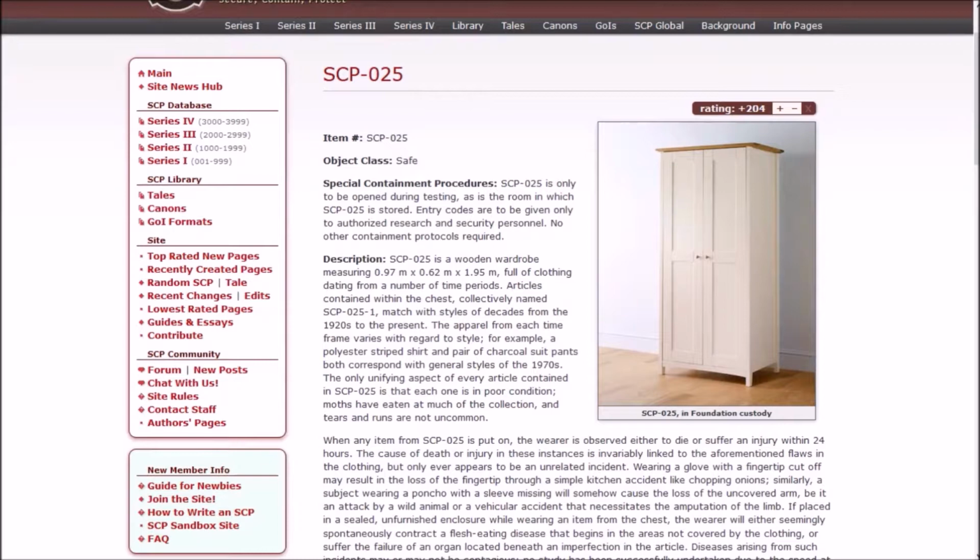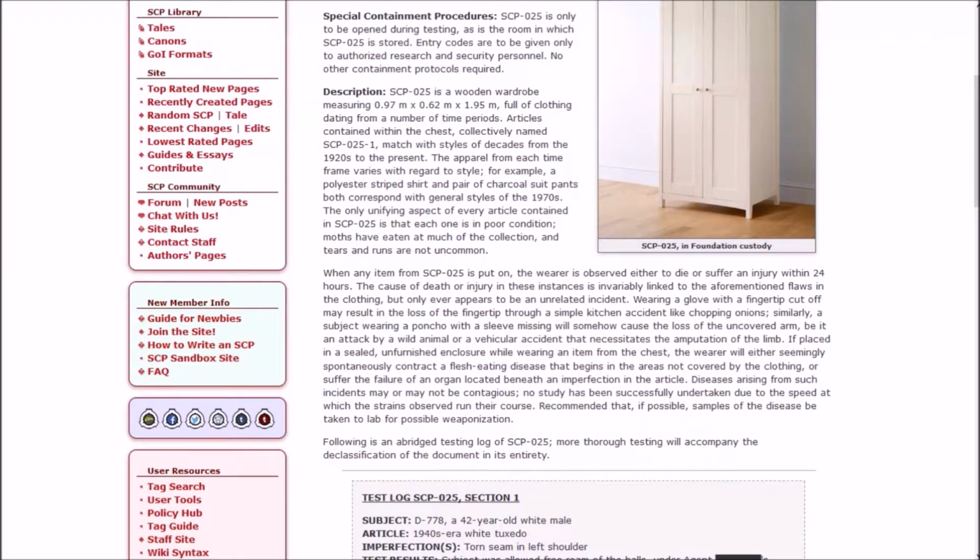25 is a wooden wardrobe measuring 0.97 meters by 0.62 meters by 1.95 meters, whatever that means, full of clothing dating from a number of time periods. Articles contained within the chest, collectively named 25-1, match with styles of decades from the 1920s to the present. The apparel from each time frame varies with regard to style. For example, a polyester striped shirt and a pair of charcoal suit pants. Both correspond with general styles of the 1970s. Groovy. The only unifying aspect of every article contained in SCP-25 is that each one is in poor condition.